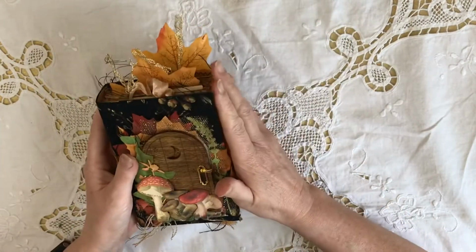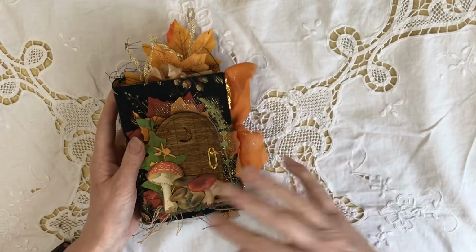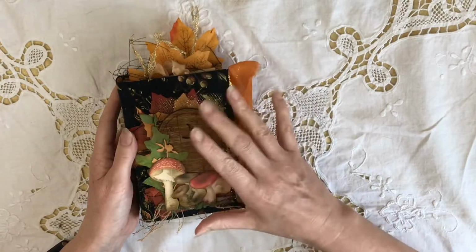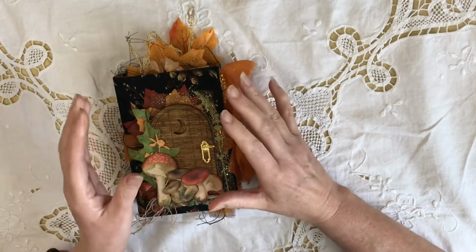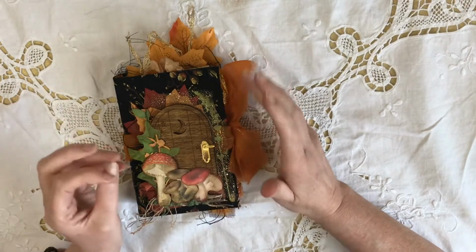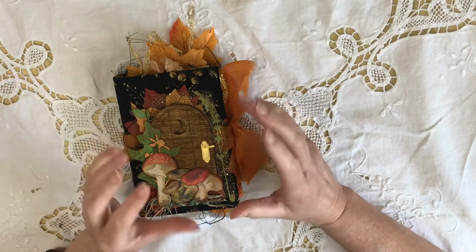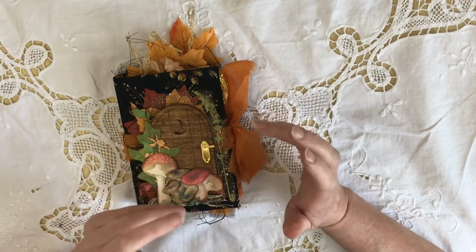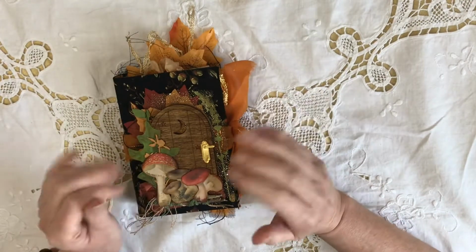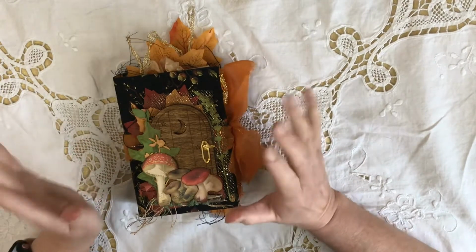I've recently been out collecting stuff in the woods. I had planned to put some acorns, little small cones and things, but it got too much, so I haven't. I've been collecting twigs, and so I'm doing a few projects, and I'm also trying to build a little fairy house outside for my garden. So I've been looking for bits of wood and just broken stuff that's come off. I'd never take anything off a tree. Right, enough about that, and get onto the journal.